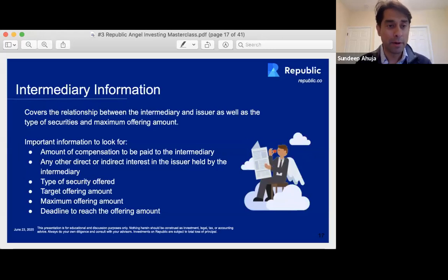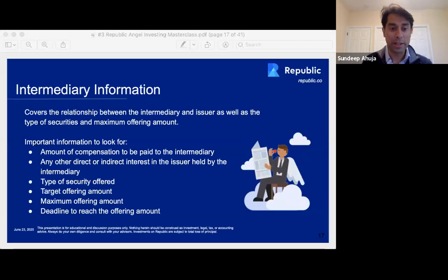Let's talk a little bit about the intermediary. This section covers the relationship between the intermediary and the issuer, as well as the type of securities and the maximum offering amount. Things to look for: what's the compensation to be paid to the intermediary? In this case, if it's Republic, how much do companies pay to be on our platform? Is there any other direct or indirect interest the issuer has in the intermediary? What's the type of security being offered? We'll talk a little bit about this later in this presentation. What's the target offering amount? What's the maximum offering amount? And what is the deadline?